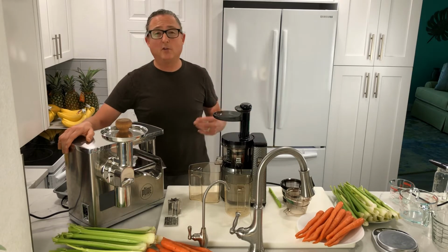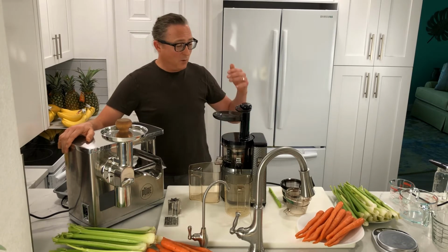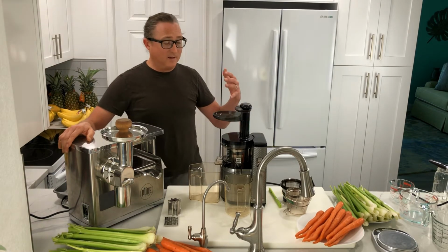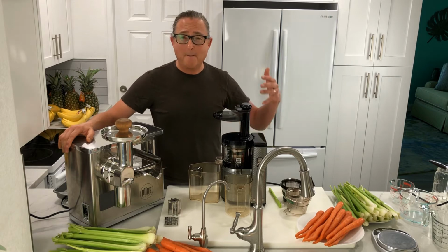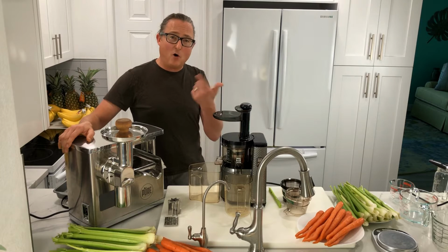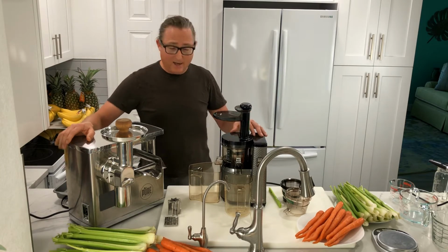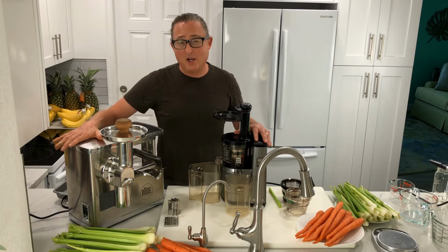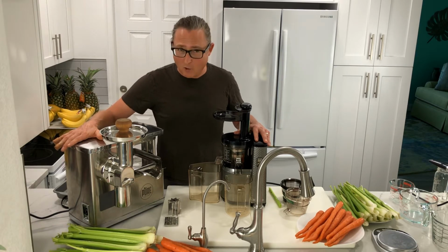So the two juicers that we're going to review today, we've got the Nama Vitality 5800. This is a slow, cold press, masticating, vertical style juicer. It's a slow vertical auger type juicer. And we're gonna compare it against the Pure 2-stage hydraulic press cold press juicer.